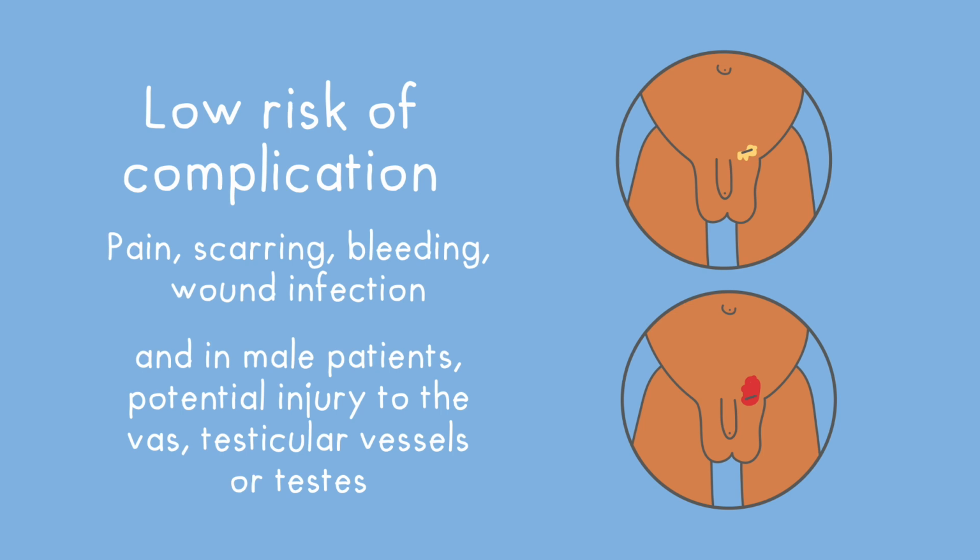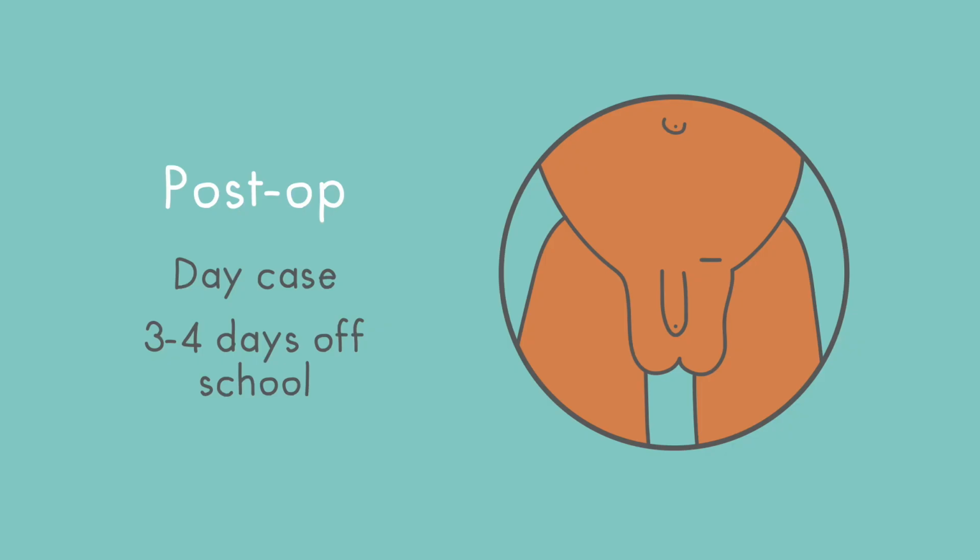The procedure carries low risk of complication, with the common concerns being pain, scarring, bleeding, wound infection, and in male patients, potential injury to the vas, testicular vessels, or the testes. Surgery is usually performed by means of a small incision in the groin, and patients usually return to normal activity within 3 to 4 days.